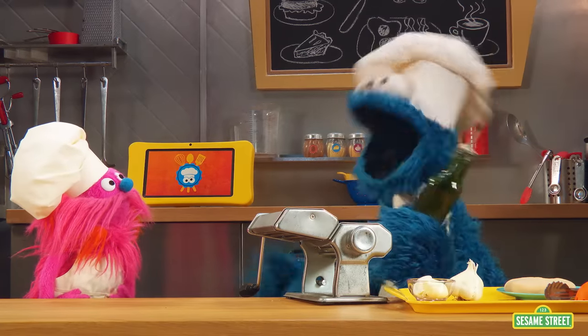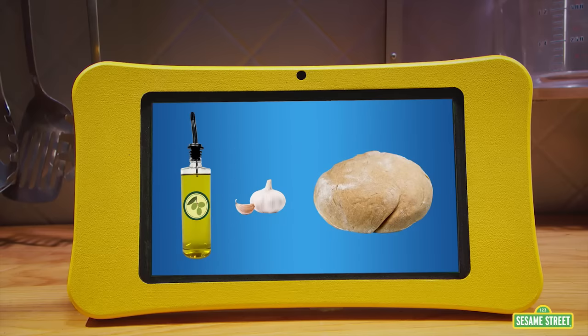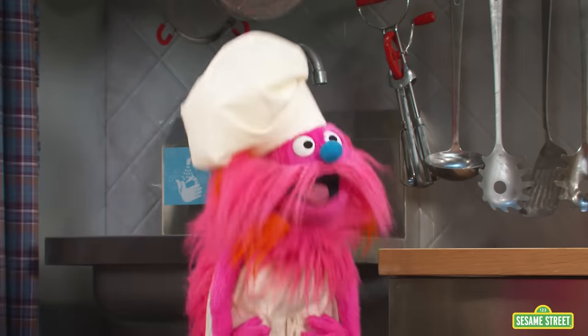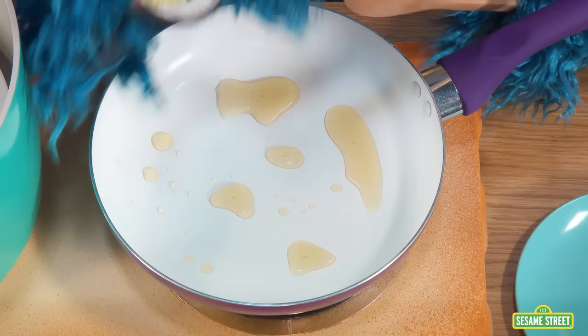So what we do first, Chef Gonger? Well, let's have a little looky-see. First, we heat the olive oil in a pan. Putting olive oil in pan to heat. Next, we chop the garlic. Chop, chop, chop. Yeah, then we cook the garlic in the olive oil.